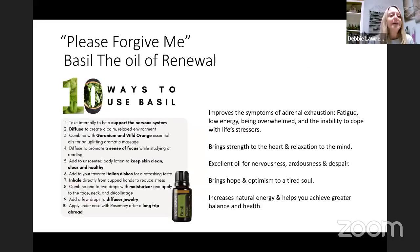For the next one, I've gone for basil, the oil of renewal. Now, basil is a very interesting oil. It helps with symptoms of adrenal exhaustion. So also for feeling tired, low energy, feeling a bit overwhelmed, and the inability to cope with life stresses. It brings strength to the heart and relaxation to the mind. A brilliant oil for nervousness, anxiousness, and despair, bringing hope and optimism to a tired soul, but increases natural energy and helps you to achieve greater balance and health.